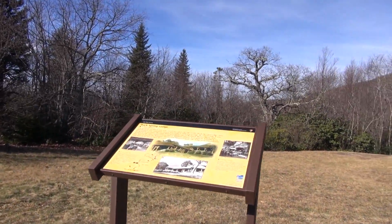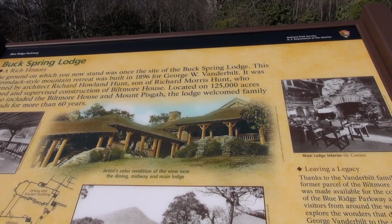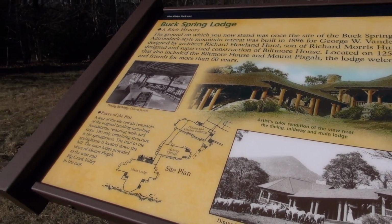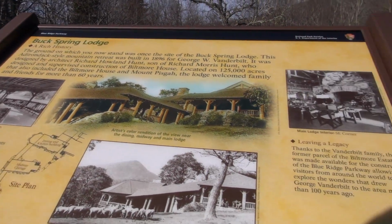And this is what the Buck Springs Lodge looked like. Just a beautiful place. And it showed the main lodge, Midway Cottage, dining and kitchen in the back.